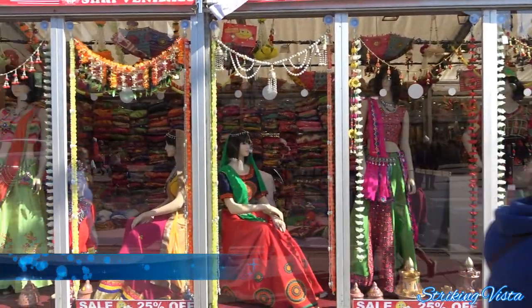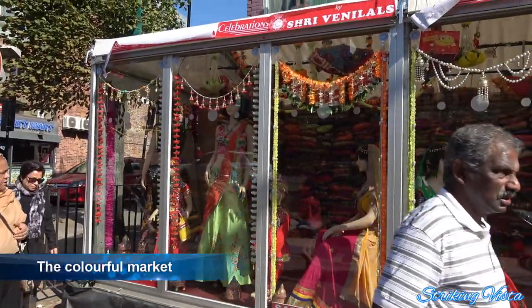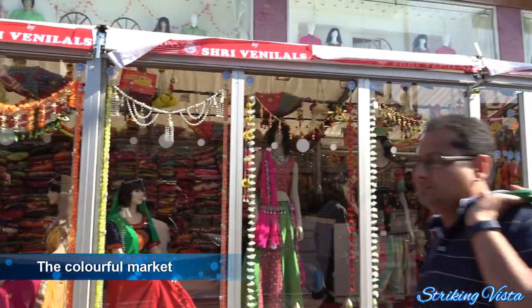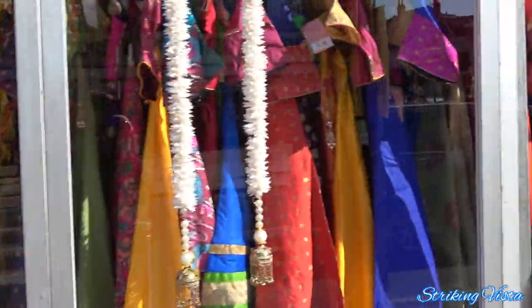If you are a street food lover, like pani puri, dahi puri, samosa chaat, kachori, dhokla, etc., then this is the place for you. You will also find all types of authentic Indian sweets in the shops here.